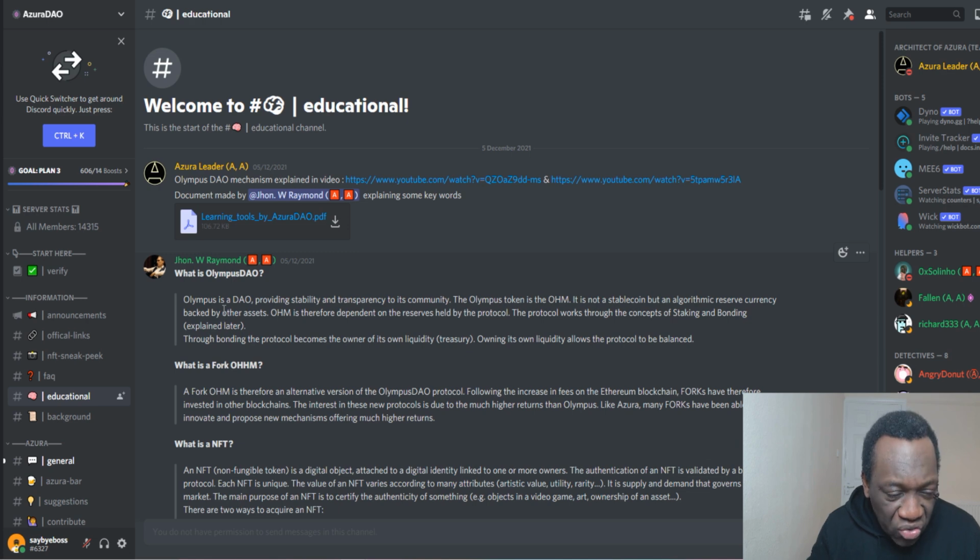But in a nutshell, the Olympus DAO provides stability and transparency to its community. The Olympus token is the OHM. It is not a stable coin, but an algorithmically reserved currency. I believe very much like UST, what you have with Terra and the Terra stable coin. Algorithmically backed reserve currency, I'm having a problem saying that word. Backed by other assets. So what is this and how is it going to work?